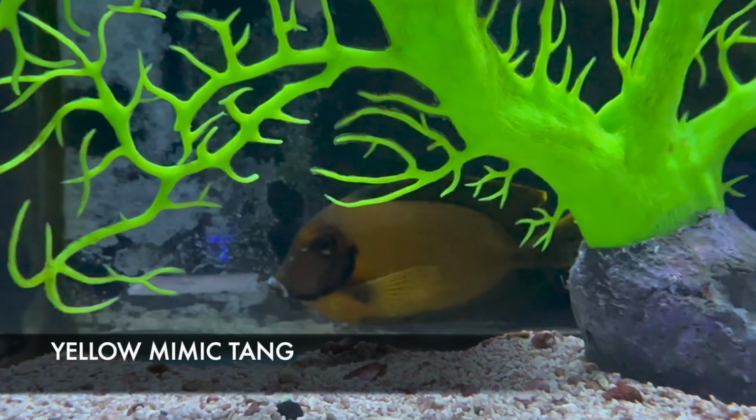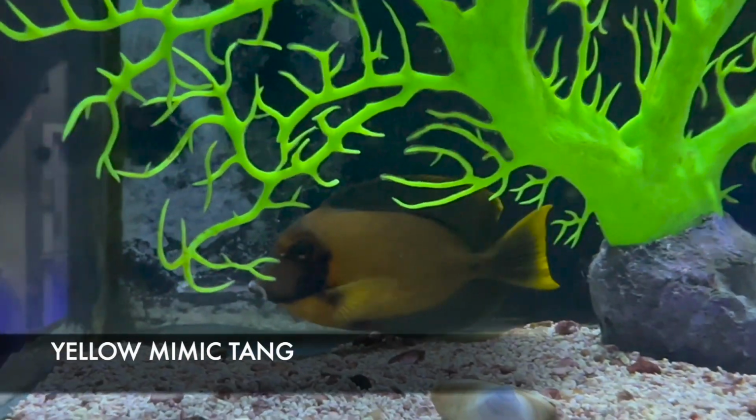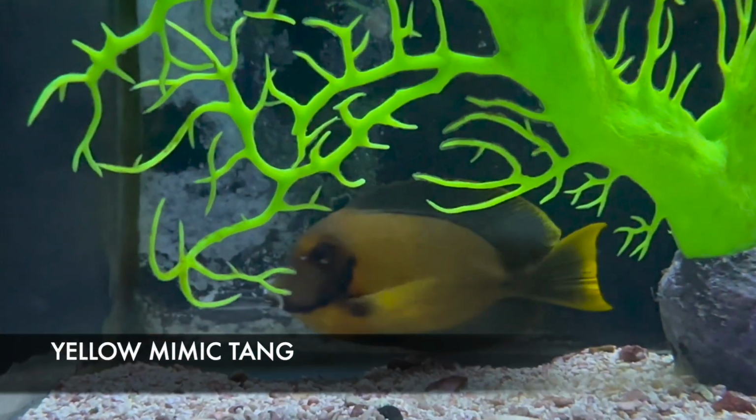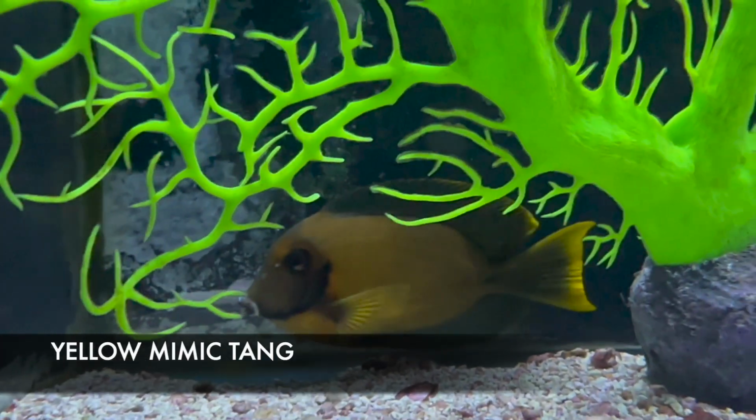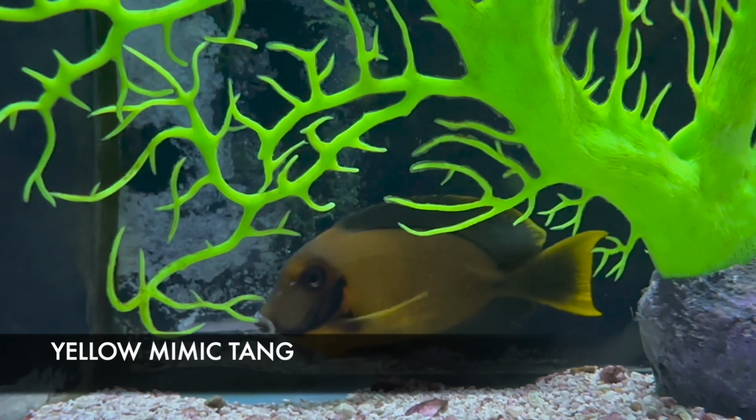So another pretty decent sized tang I have in stock this week is going to be our yellow mimic tangs. These guys can be a little bit nippy, especially when they get this size. So make sure that we have people in there that can handle themselves.